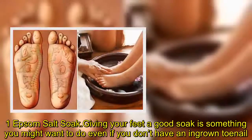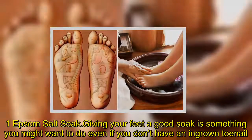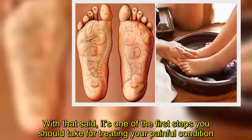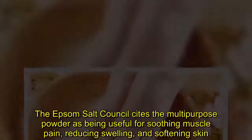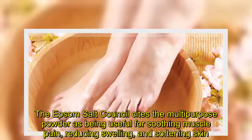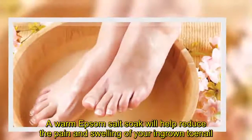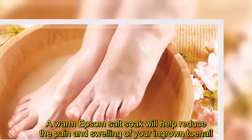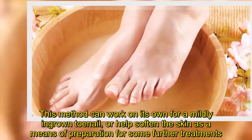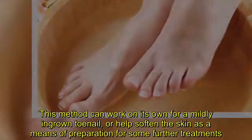1. Epsom salt soak. Giving your feet a good soak is something you might want to do even if you don't have an ingrown toenail. With that said, it's one of the first steps you should take for treating your painful condition. The Epsom Salt Council cites the multi-purpose powder as being useful for soothing muscle pain, reducing swelling, and softening skin. A warm Epsom salt soak will help reduce the pain and swelling of your ingrown toenail. This method can work on its own for a mildly ingrown toenail, or help soften the skin as a means of preparation for some further treatments.